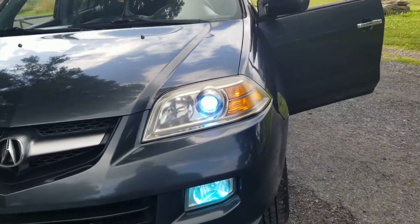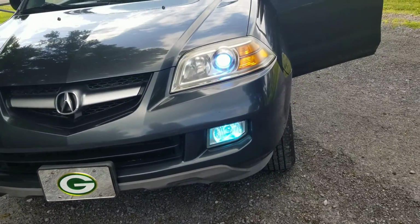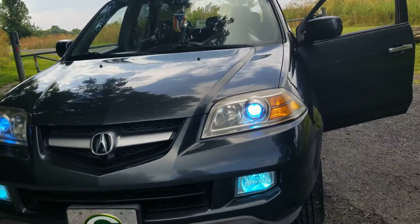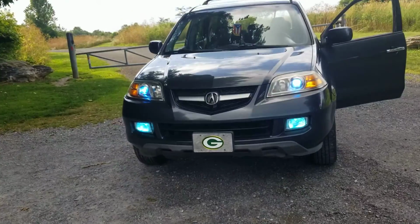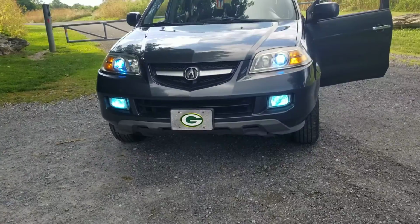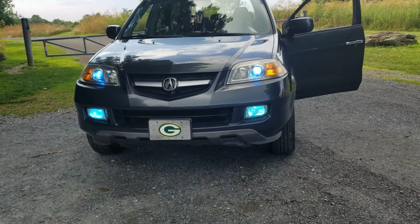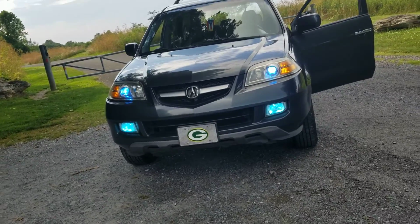They're both the same color, but you can see the difference on it. And that's because the top light is a projector headlight. And then the bottom is a regular light. So even though they're the same color, the top ones look more blue than the ones at the bottom. But believe me when I tell you, they're both the same color. It's just the top are projector headlights and the bottom are regular. That's why they have that little difference in the tint of the light.